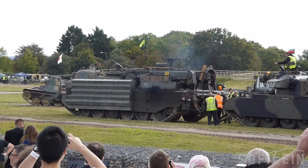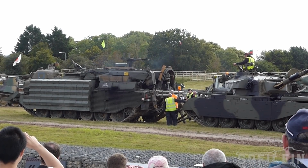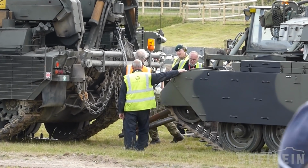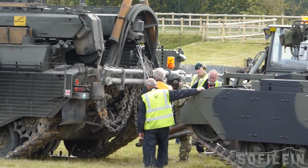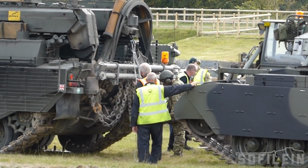They'll line up the hook and eye, and then using the winch, they will lift the towing arm to get it in the right position, which again makes easy life of that, as I can see now. And obviously the pin can go in, and they'll be ready to pull away the vehicle into recovery.